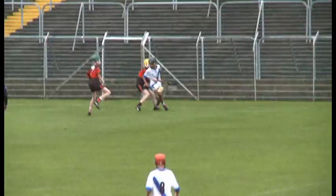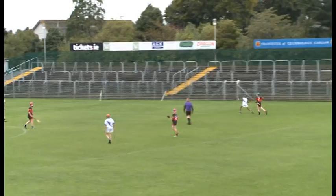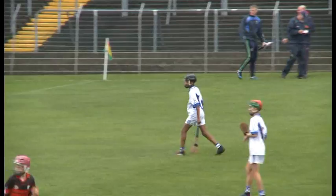John Peary has it, but he hand passes. He finds number 10, who doesn't control it, but he has it up now again. He has a look. He turns back onto his right-hand side. He plays it back to John Peary. They seem to have more time and room on the ball, and it's a good score from play for number 7, John Peary, to open up the gap to 4 points.